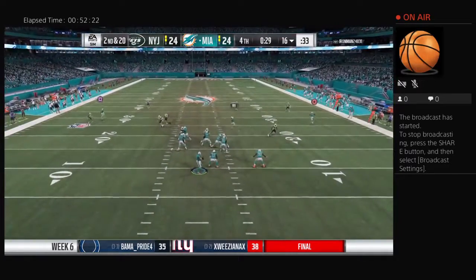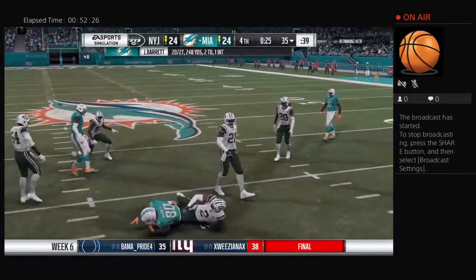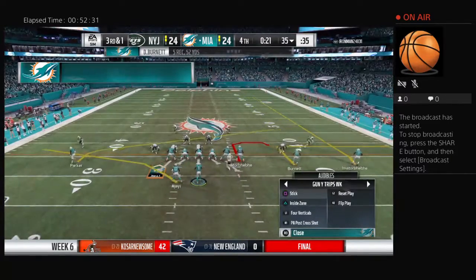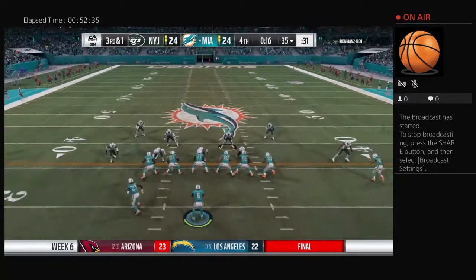On play action, they'll throw. Oh, he's got a man wide open, complete. And he's able to take this one up to the 35-yard line. A nice pickup there, 19 yards. And they're set up better for third.